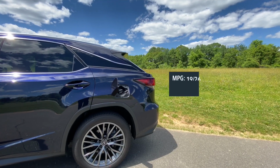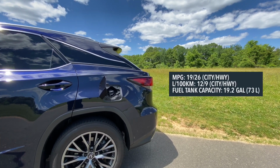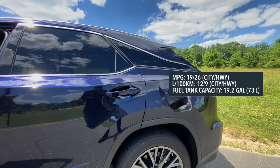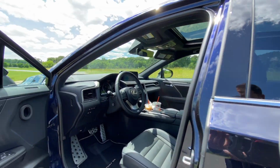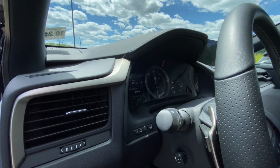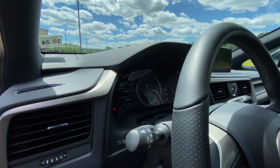Now, when it comes to fuel economy, the Lexus RX 350 all-wheel drive models average 19 city and 26 highway. You have a 19.2 gallon tank capacity. I'm averaging, after a few days of driving, a total of 19.2 miles a gallon, so that's not bad at all.